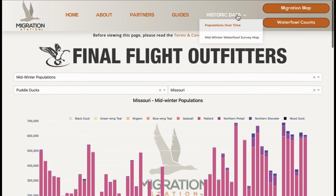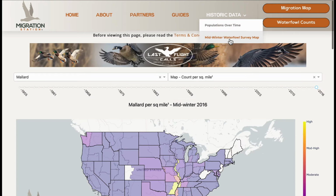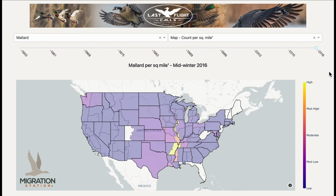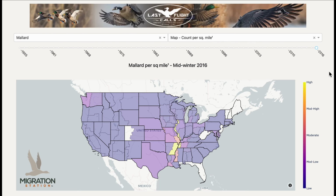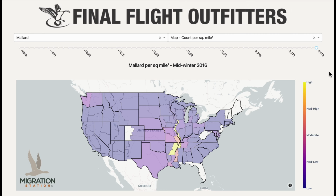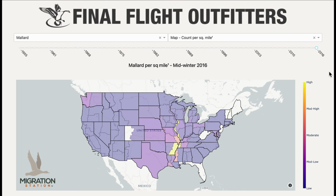So we'll check out our last application, the midwinter waterfowl survey map. And last but not least, here is our midwinter survey map. Again, this data is derived from information gathered by the U.S. Fish and Wildlife Services when they've flown their midwinter waterfowl surveys. It's not just the U.S. Fish and Wildlife Services, it's a bunch of the local and state agencies in coordination and in partnership with the U.S. Fish and Wildlife Services, but the U.S. Fish and Wildlife Services headed it up.